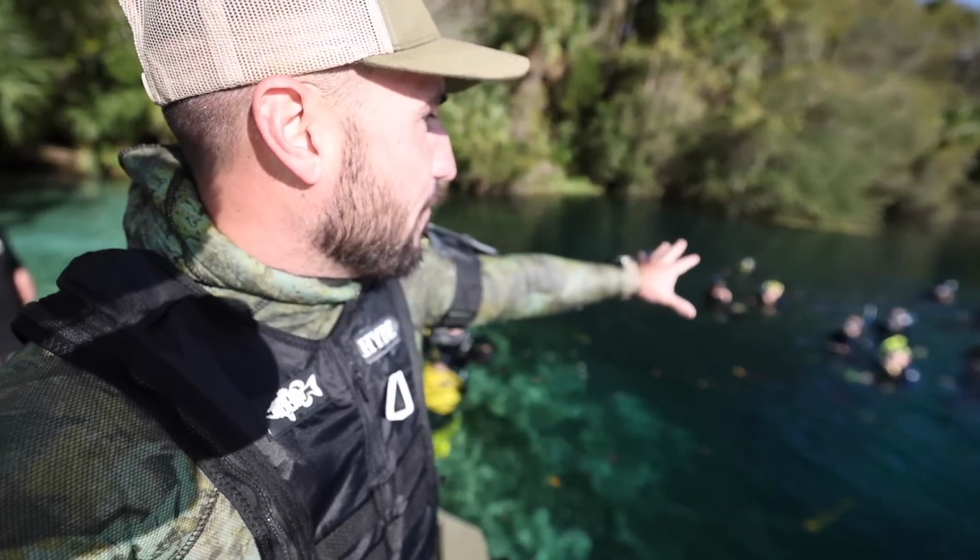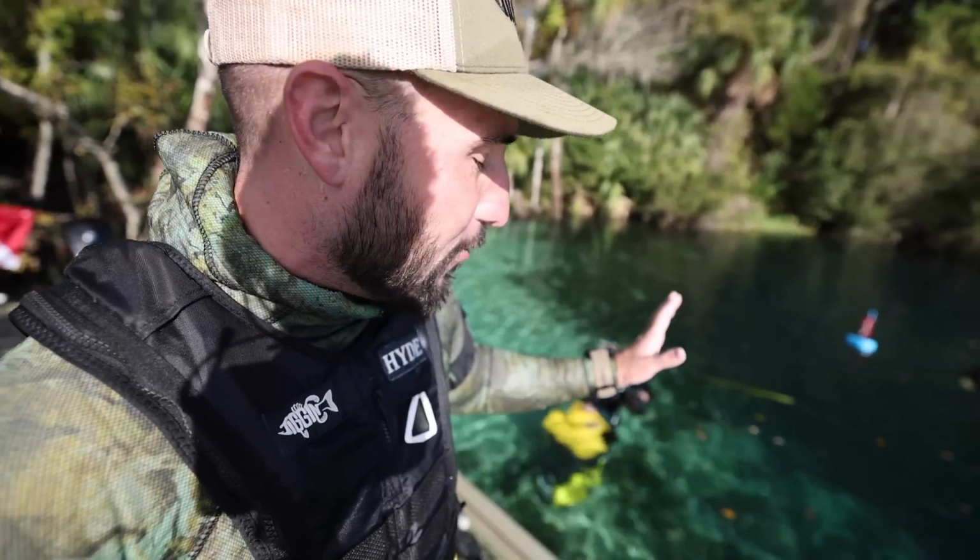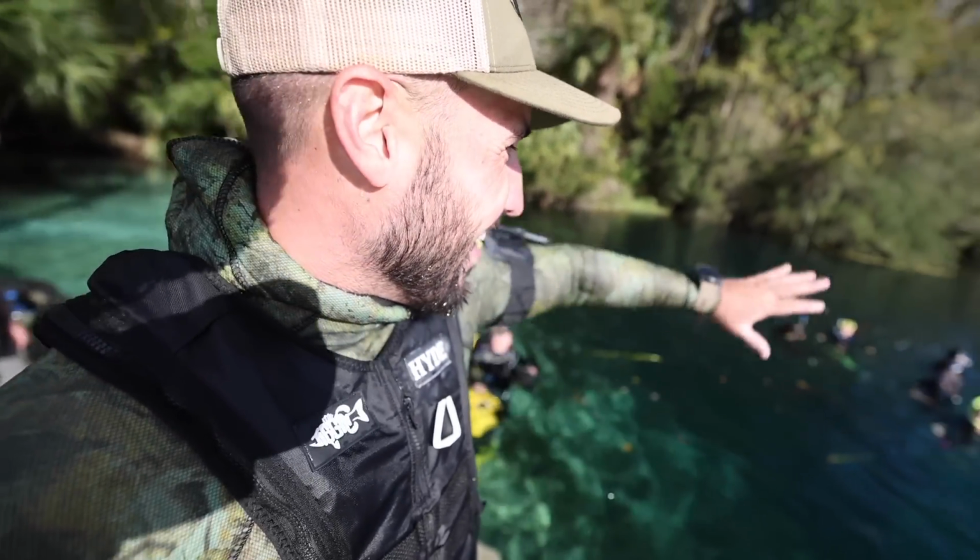Let me know if you see some big fish. We're catching fish underwater today, or at least we're trying. I've only caught small fish so far. So if you see any big ones, point them out. All right, y'all enjoy it.